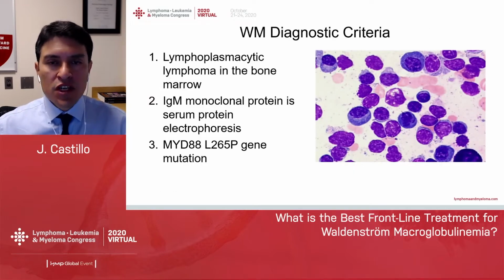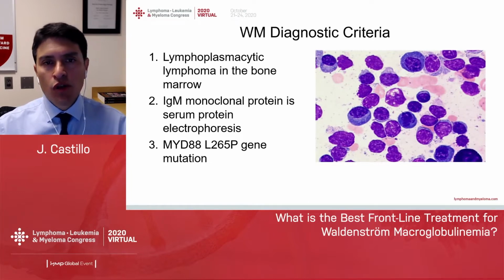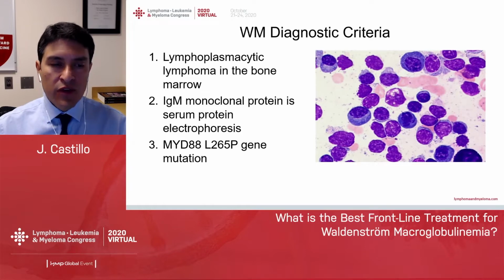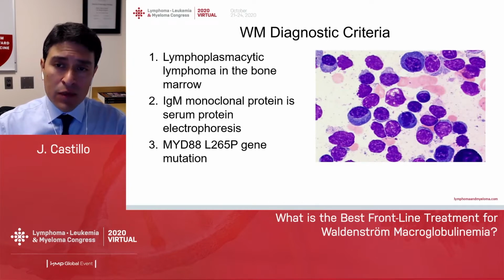So when a patient comes to see me, before I recommend any treatment, I want to make sure that the patient actually has Waldenstrom's. And at this time in my clinic, I make this diagnosis using three specific criteria. Number one is having a lymphoplasmacytic lymphoma, a B-cell, small cell lymphoma with plasmacytic differentiation in the bone marrow. We can find it in other places as well, lymph nodes and other places, but the bone marrow is almost universally affected and involved in patients with Waldenstrom's.